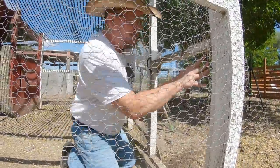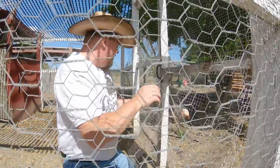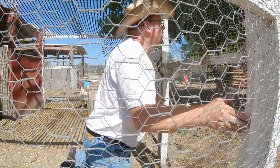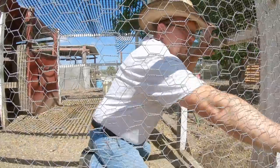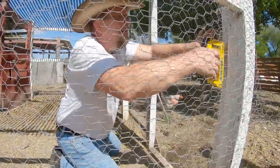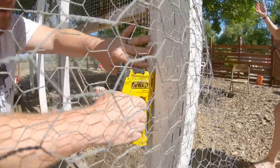So, looks like what I'm gonna need right now is probably an 11-year-old assistant. I'm guessing Frankie. Hello. I think I need a staple gun. Okay. Here, you can pass it right through here. I put a door here for passing tools. Oh, perfect. That's convenient. How convenient.